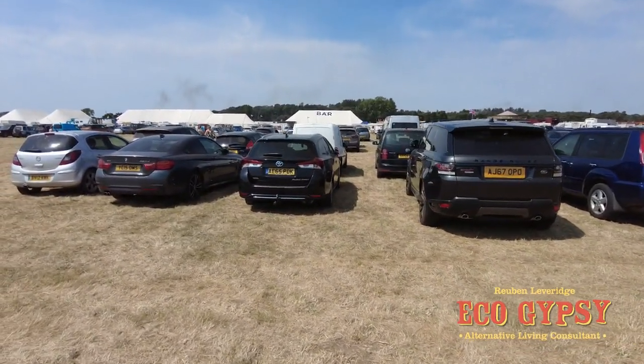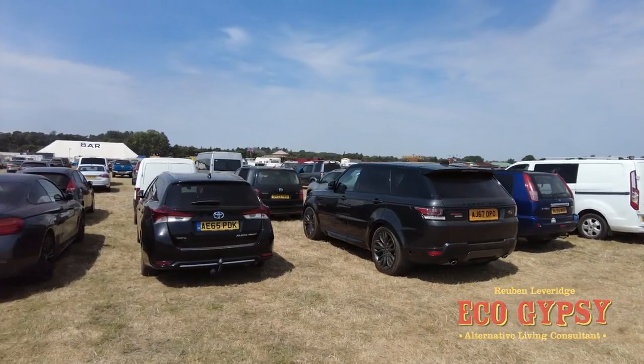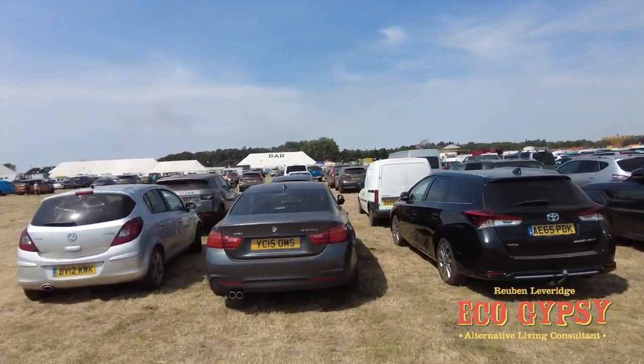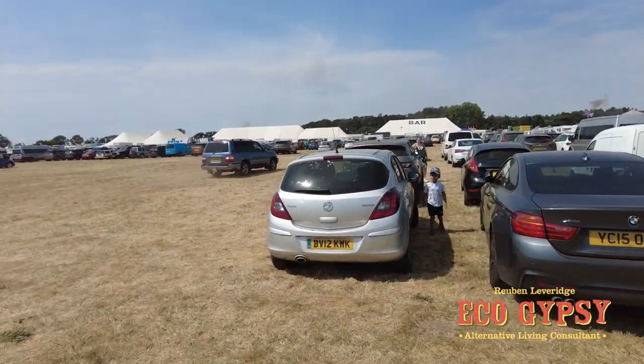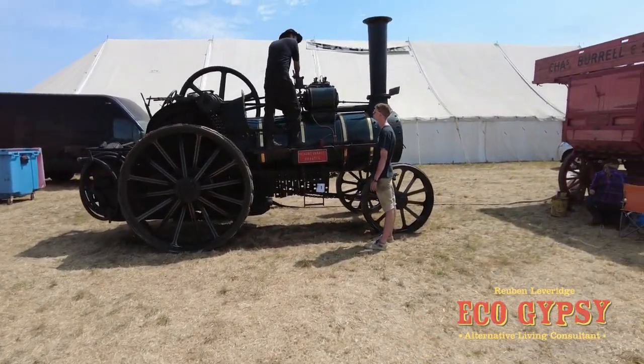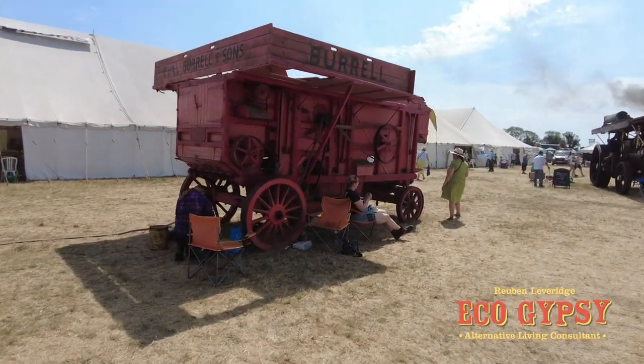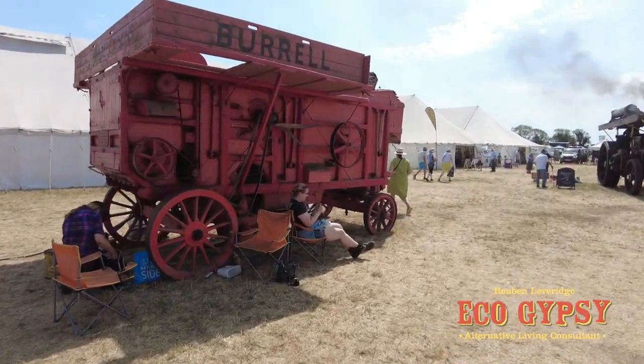Alright, first time out for a while, and we're at the Weeting Steam Fair, so we're going to have a little look about and see what we can find. There's a few people here. Got to love the look of a steam engine and the smell of one. Old hay thresher.